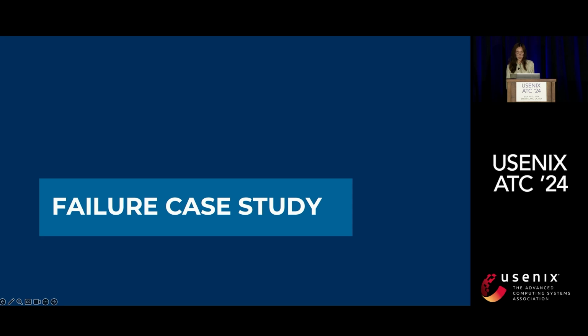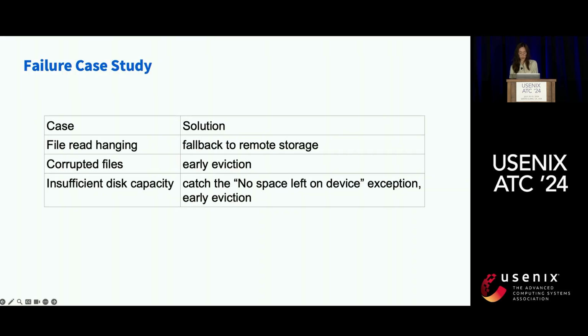Finally, we share some insights from unexpected failures encountered in the operation of local cache. First, local cache sometimes hangs on read requests due to resource contention with other applications. Implementing a fallback to remote storage has proven effective. Second, we also observed corrupted files causing SQL query failures and much lower cache hit ratios. To address this, we proactively evict cache entries upon detecting failures.